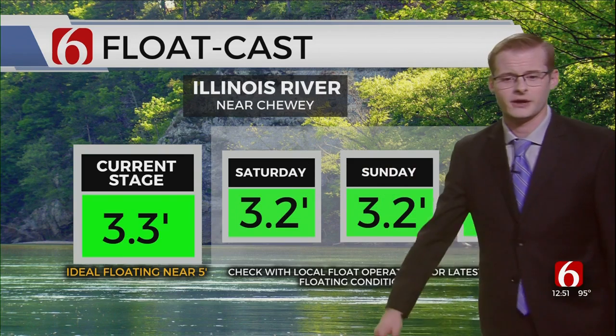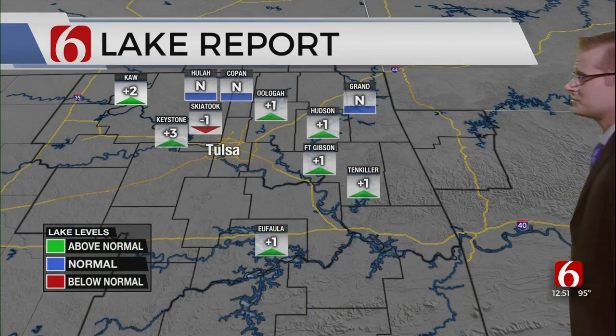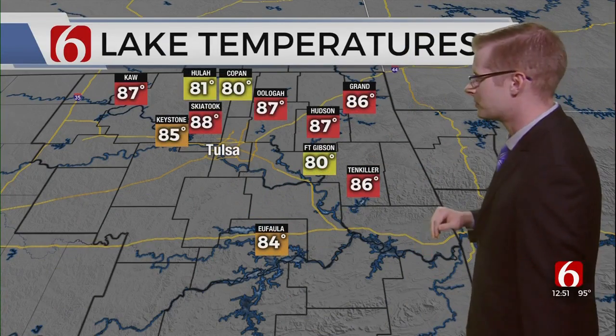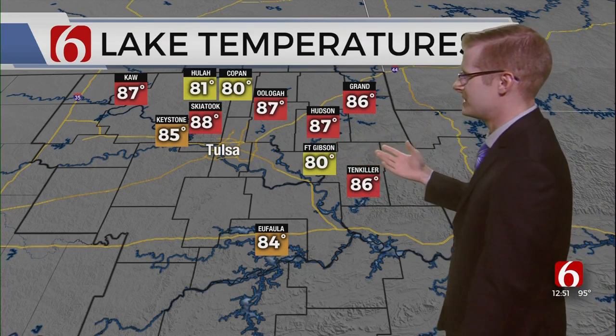Also this weekend, if you're going to be out, say, floating on the Illinois River, looking great right now out at Chewey, about 3.2 feet. The lake report, all the lakes near normal, but we're going to watch out for this as they're going to start to get down and lower in a hurry. Lake temperatures almost near bathwater in some of these locations. Skiatook 88 degrees. Yuck. I mean, it's nice, it's water, but again, that's a little warm for me.